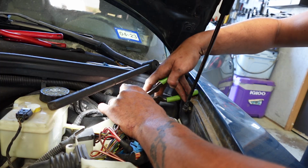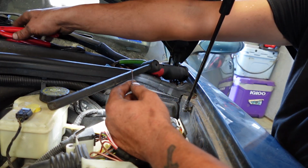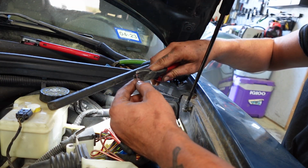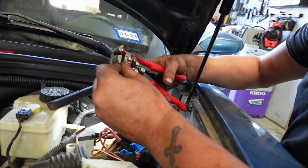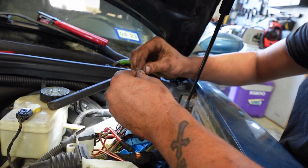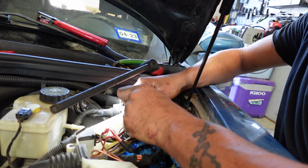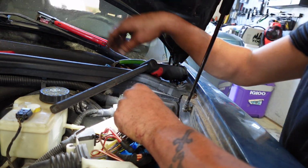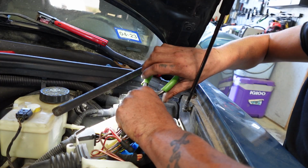The key is just always making sure that when you're done, you heat it up and you get it nice and hot. That way it melts around the wire and kind of seals itself together. So you know that it's nice and sealed because it melts itself on. That's kind of why I like these, because they just melt themselves to the actual wire once you heat them up with a lighter. So you kind of know you're getting a good seal out of it.